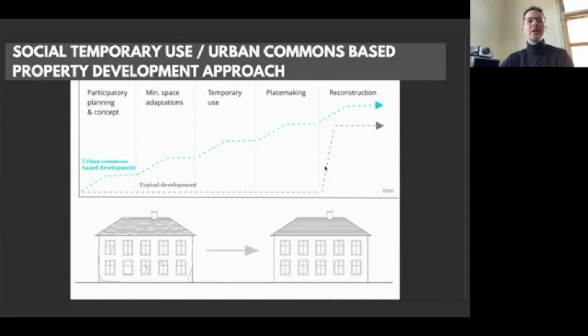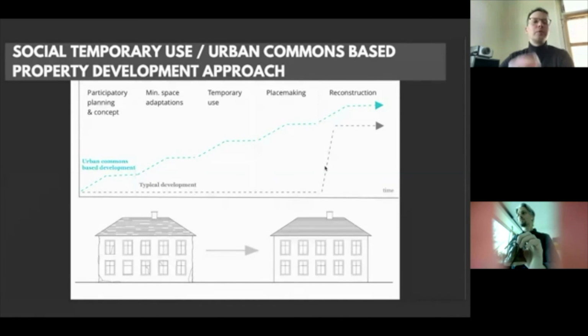So to say, this was definition of social temporary use, but social temporary use initiatives and platforms especially, of course, have been also witnessing the benefits that we can create in the city out of vacancy. Or the time period of temporary use. So we have been invited by some owners to experiment with how to integrate temporary use and its benefits as a planning approach, urban commons based approach for property development, where otherwise the property stands empty, it's not interesting for the property market.